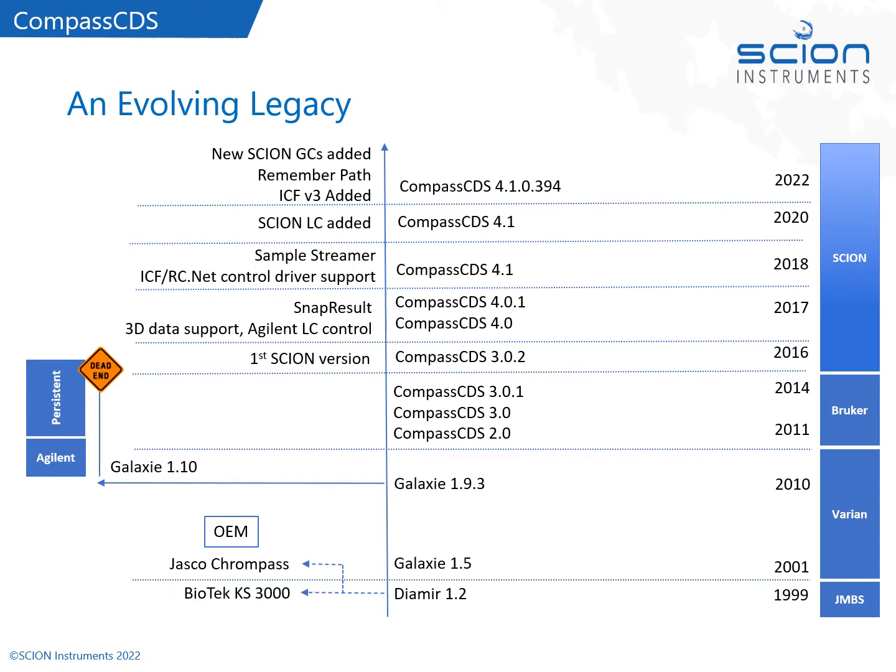On this slide, we see the evolution of Compass from its very original state as Galaxy all the way through to Compass, with our latest release being in 2022. Our latest release has ensured that our new GCs, the 8000 series GCs, have been added to the software. We also have added Agilent's ICF version 3 to the software.